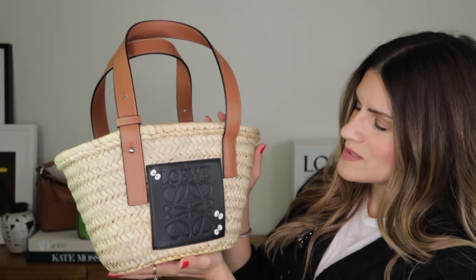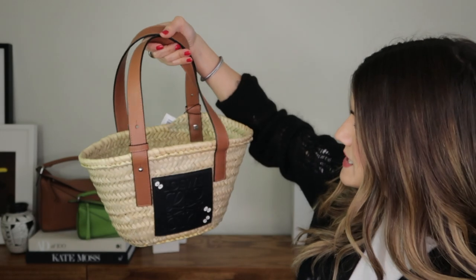How cute is this little basket bag? I got the small. I think it's a lot smaller than what I was expecting, but the bag is so cute. I can't wait to wear it. I think it's the kind of piece that I'm going to be wearing over and over again, and it's probably a very easy item to use as well.